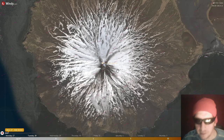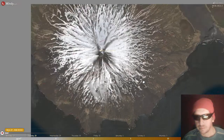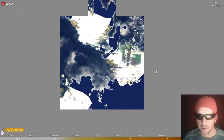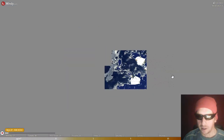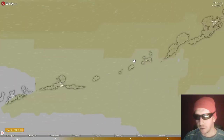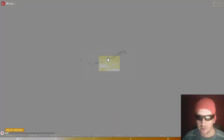Now we're looking at Mount Cleveland, and this has had the alert level raised. This is an Aleutian Islands volcano. Let's zoom out on the windy.com map before we show you the current state of affairs when it comes to pressure. We'll show you the highs, we'll show you the lows.